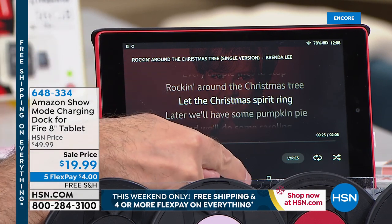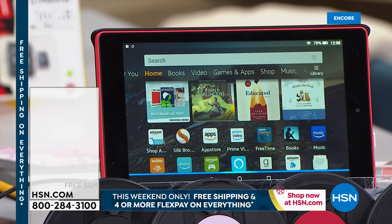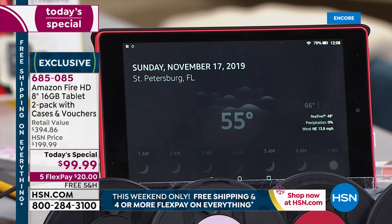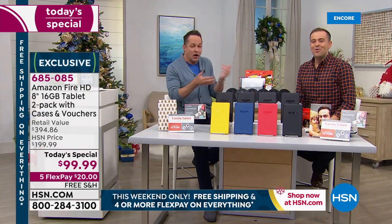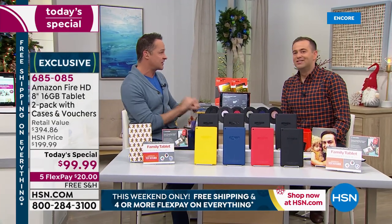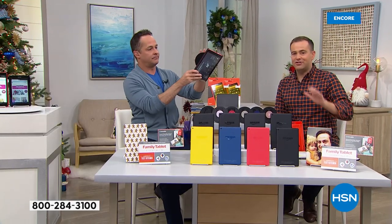So just another quick example, we can say, Alexa, what's the weather? Right now in St. Petersburg, it's 55 degrees. And what's so nice about the dock is it gives you the full screen view all the time. So again, demonstrating these together, we're really demonstrating the Today's Special and we're demonstrating the dock. You can do all of these things outside of the dock as well, but it's nice when it's in there, it's hands-free, and it's charging. $20 while supplies last. They're already going quick. We love it. This is Christmas done right. This is the holidays done right.